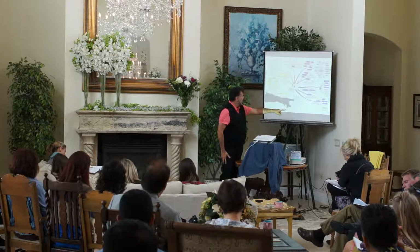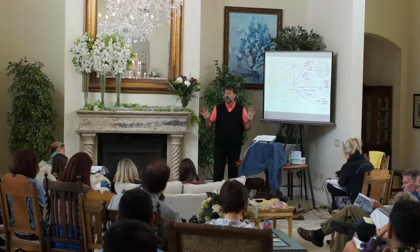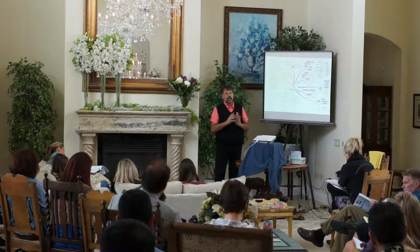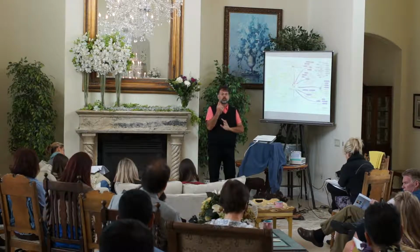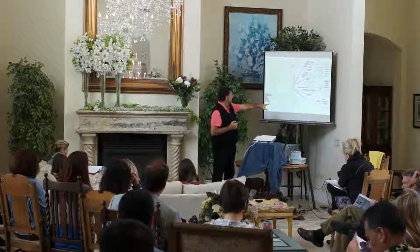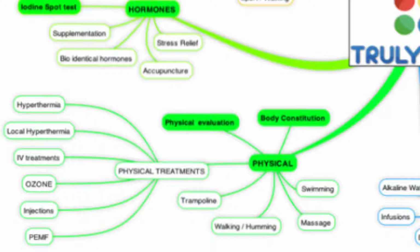And then we have alkalinity. You all know alkalinity is really important. It's the first part to stop cancer from growing. So if you want to have no cancer continue to grow, you need to alkalinize to a maximum level. And you don't do that with alkaline water, you do that with foods. The physical treatments here are not a lot bigger. We have here the swimming and massage and walking and humming and trampoline. So these are very simple things that we include in the program because we need to activate their system.